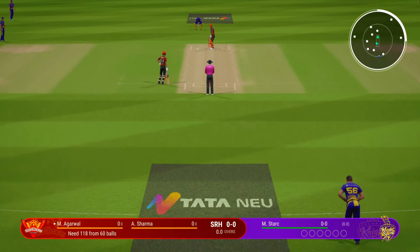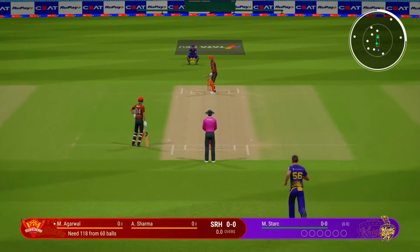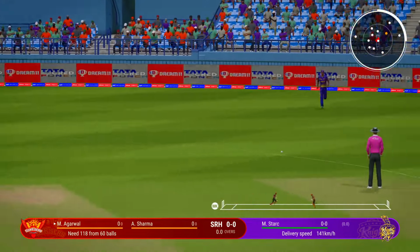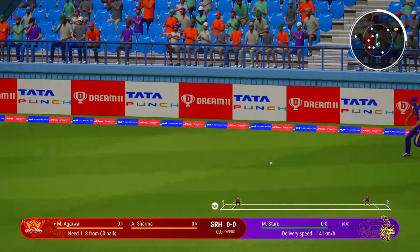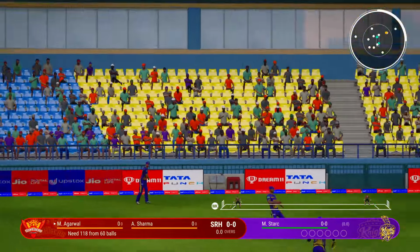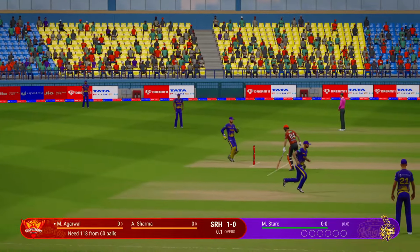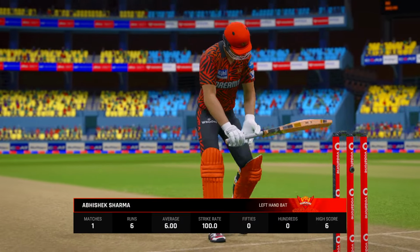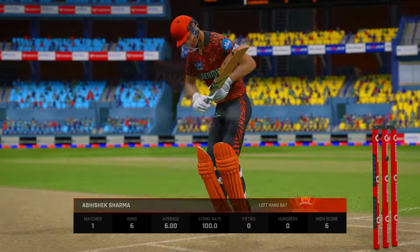Stark coming in. It's a full toss and worked off the pads nicely. Could well be four. Now, great opportunity to prove the critics wrong. Certainly needs to build an innings for the team.